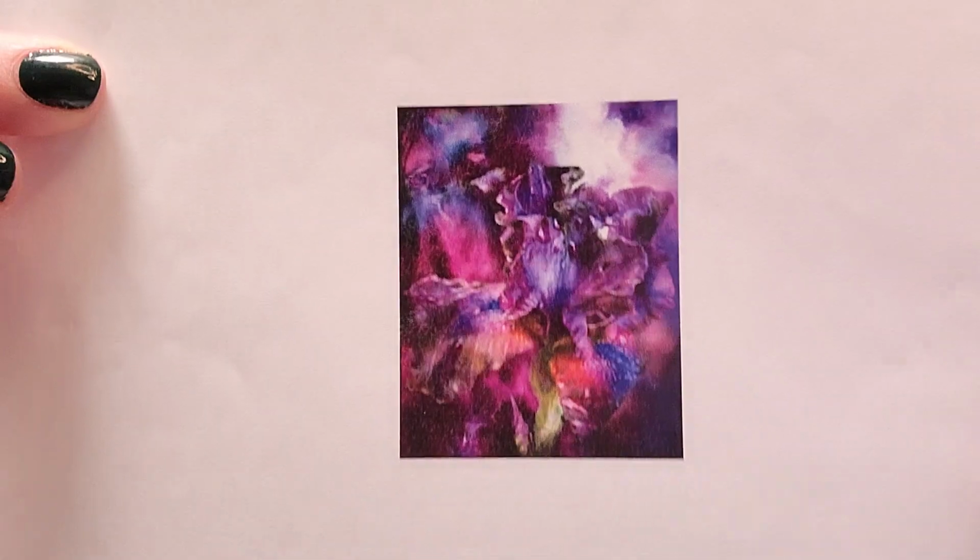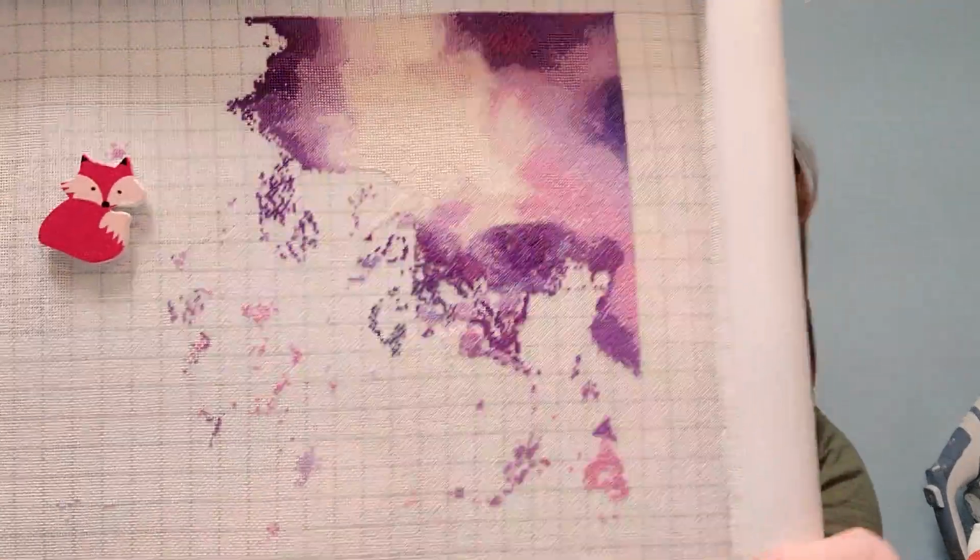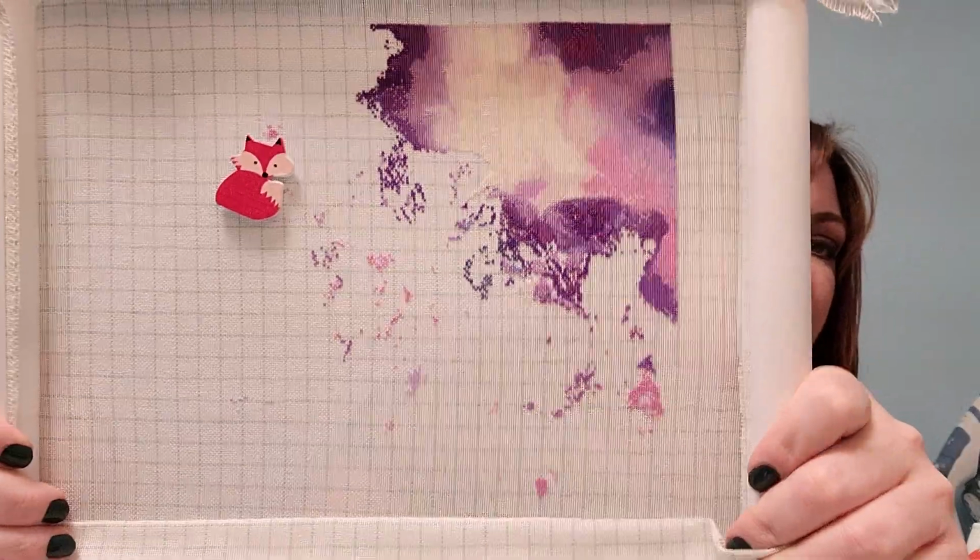Oh, well, I have this one, but it's little. So this is Mini Dark Goddess. It's a Heaven and Earth design. The artwork is Cavalaris. And I have quite a few of her pieces to stitch eventually. So this one, there's where it's at right now.